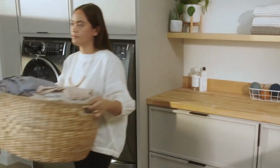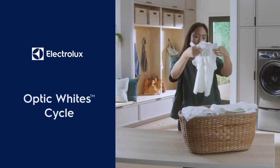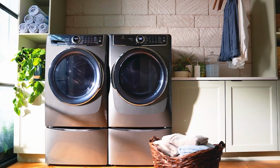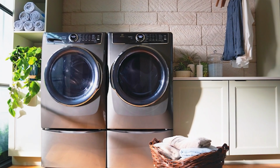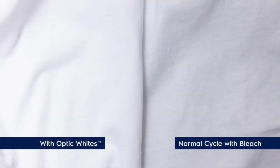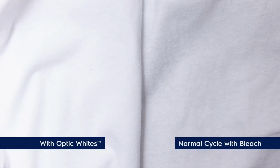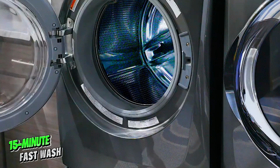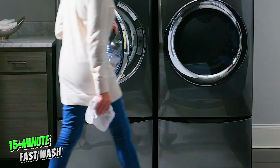Now, let's talk dry time. With the auto-sensing feature, this dryer detects wet clothes and adjusts the dry time accordingly. It's seriously efficient. Even with heavy towels or cloth diapers, it gets the job done in no time. Speaking of cloth diapers, if you're a parent, you'll appreciate how clean and fresh they come out of this machine. And for those inevitable spit-up emergencies, there's a 15-minute fast wash option that's a total game changer.